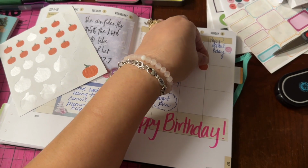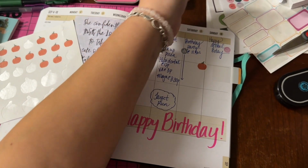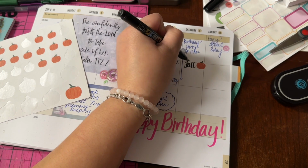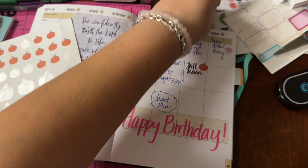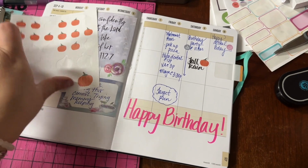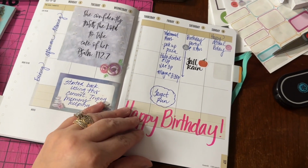So the weather is starting to kind of dip down, and well, no, I'm not going to say dip down. We're getting a little bit of fall rain. Right now it's probably, and it's like 7 in the morning, probably 89, which will change super fast.